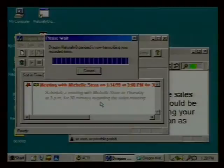We start to see in the background some of the stuff it transcribed there. So let's see, I move that. Okay, so that was your meeting with Michelle Stern on January 14. And again, it's accurate. Right. And it's still working on the second one. It is. It's just downloading it. And as soon as it's done, there we go. Okay. Now, show us how this works. How does it talk to ACT and do something now?